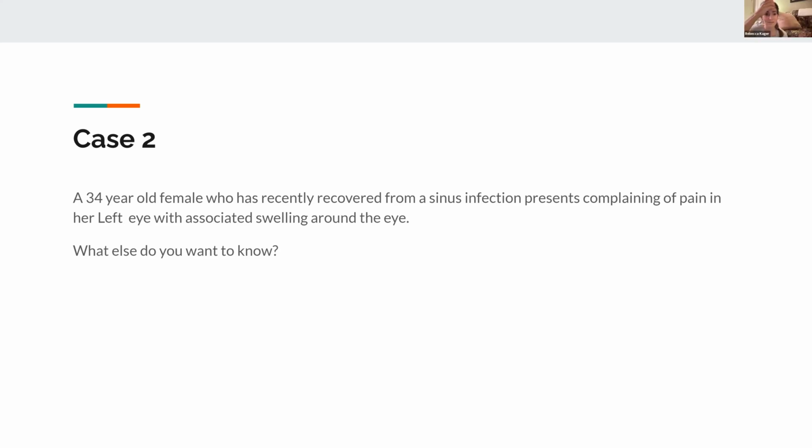Any change in her acuity? Yeah, so she's got a decrease in her visual acuity in the left eye. You also have swelling, and she's actually having trouble getting it open so you can examine it too well. She kind of has to retract her lids in order to open that. Oh, okay. Extraocular motion is intact, but it causes her a lot of pain.